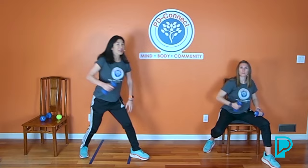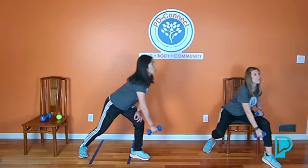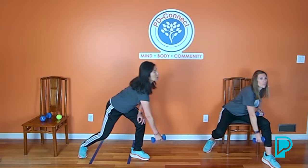Lisa's got a nice flat back. Okay, I'm keeping my chin up. I'm not looking down towards my foot. You can, but we just want to make sure that you're really safe with your neck and that you're not looking around all these different places while we're lifting weights. Okay. Good.